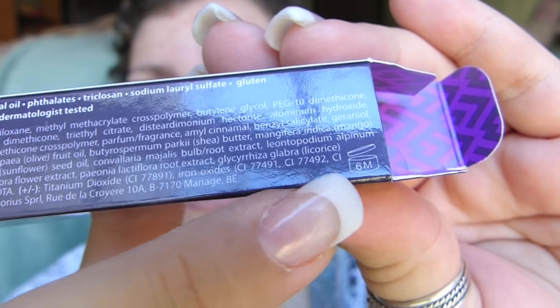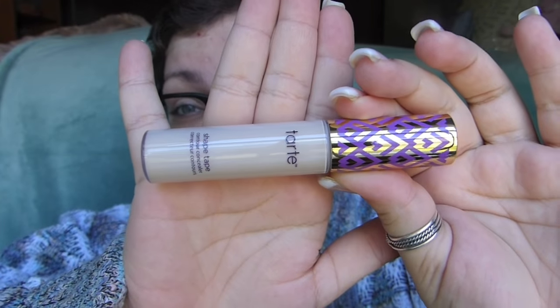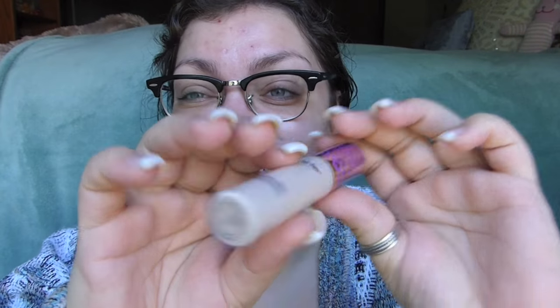All right, so gonna open this up. I don't know if this is typical for concealers, but it says on here that it's only got a 6-month shelf life, or use life, whatever you're gonna wanna say. It is a very fat concealer tube. I feel like when you see it on camera, people always say it's really fat and big for a concealer, but at least for me, it doesn't completely register how big of a concealer tube this is.